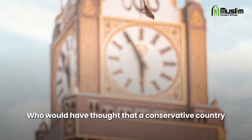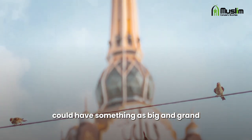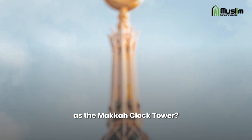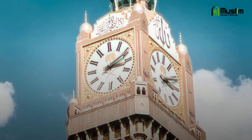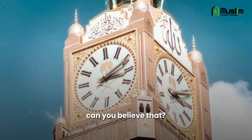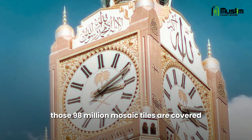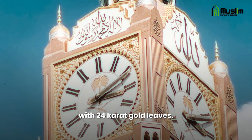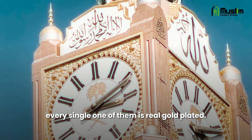Who would have thought that a conservative country like Saudi Arabia could have something as big and grand as the Makkah Clock Tower? So why is the building so expensive? The golden mosaic tiles around the clock are not fake. Can you believe that? Those 98 million mosaic tiles are covered with 24-karat gold leaves. Every single one of them is real gold plated.